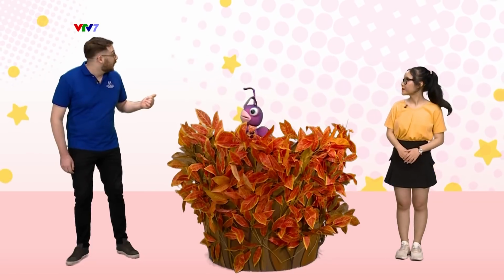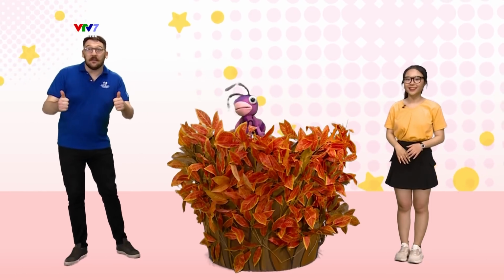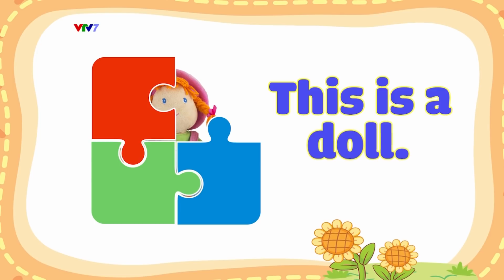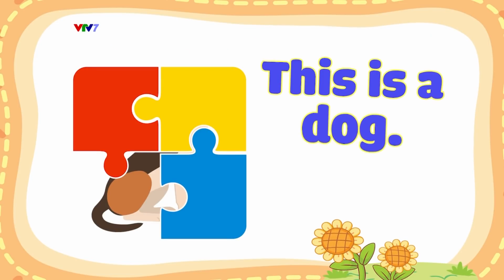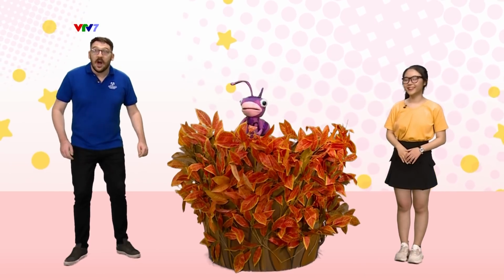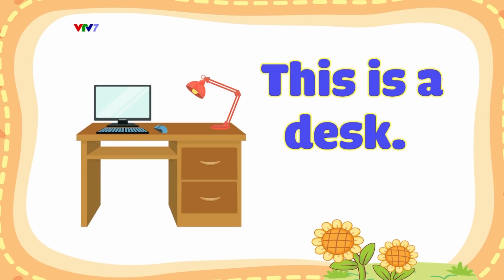Okay. Look. What's this? This is a desk. Good job, everyone. One more time. Look. What's this? This is a door. Good. Okay, next. What's this, Billy? This is a dog. Very good. Good. Last one. Look. What's this? This is a desk. Great job, everyone.